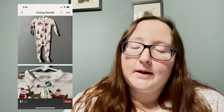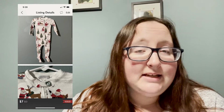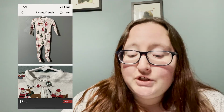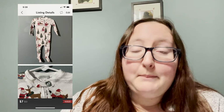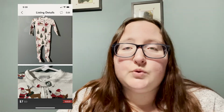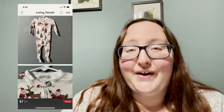So the first item that sold was Pottery Barn Reindeer Sleeper full zip, and it was from the bins. I did pay 65 cents. The bins are just Goodwill outlet where I pay by the pound. And so this item sold for $7, and after my cost of goods and Poshmark fee, my profit was $3.40, and it sold the same day that I listed it. I wasn't expecting a whole lot from it since it was just one item and not like a crazy good brand, but I was happy to see it go.